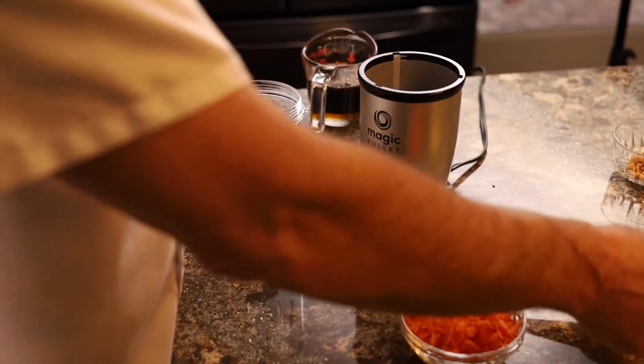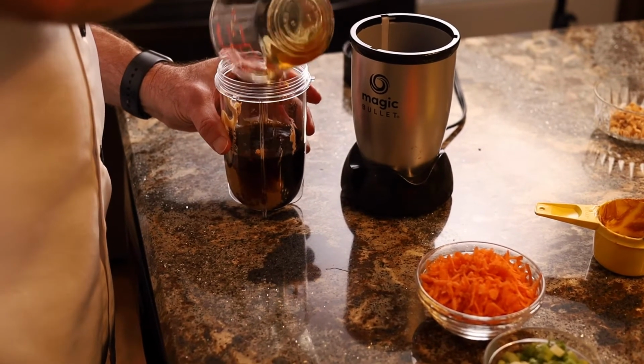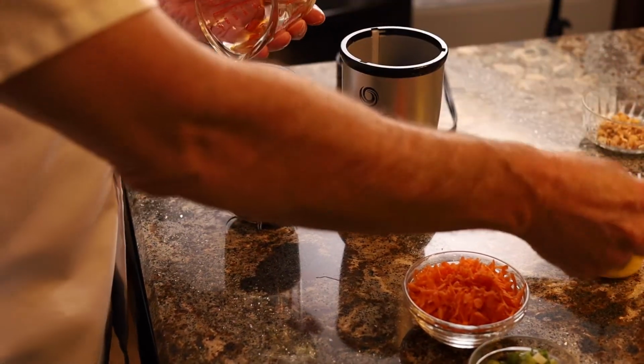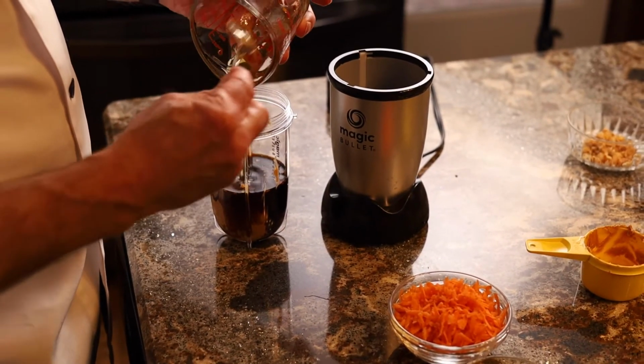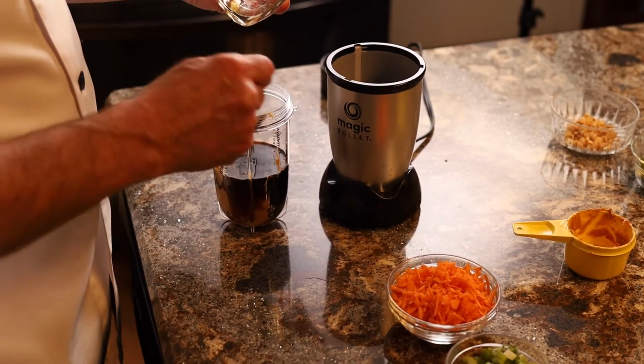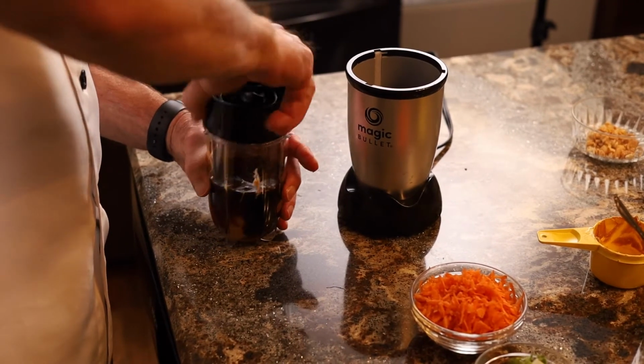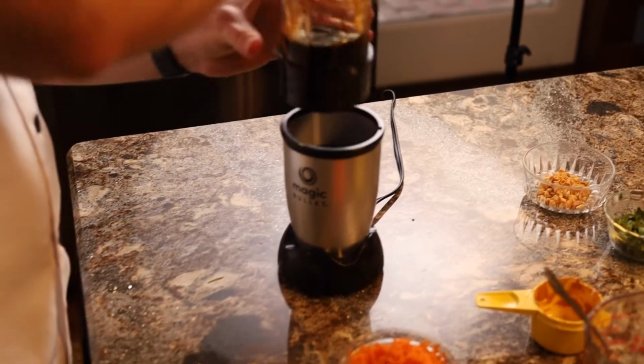All right, so that's a ½ cup of peanut butter. And to that, we're going to add some other wet ingredients. I've combined these already. In this jar, we have 2 tablespoons of rice vinegar, 3 tablespoons of soy sauce, a teaspoon of fish sauce, a tablespoon of honey, and a ¼ cup of water. So we'll just add that to our peanut butter. And along with that, there's about a quarter of a teaspoon or so of red pepper flakes, just to spice it up just a little bit. All right, so we're just going to blend this all together and our dressing will be ready to go.